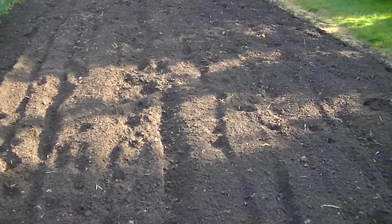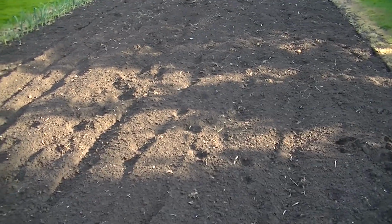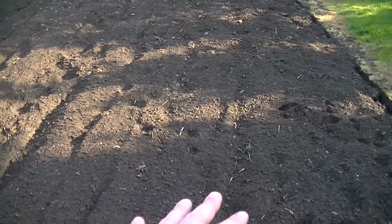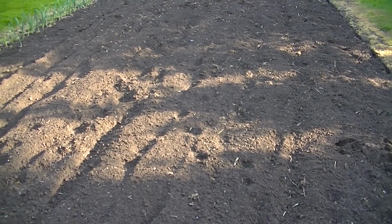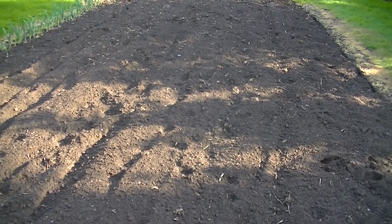See a lot of footprints. That's Maddie. Yep, we've got to get this thing all fenced in because Maddie loves to dig. And in this area here, we're going to put our tomatoes, and I think we're going to do some of that Hokkaido pumpkin, if not some spaghetti squash.